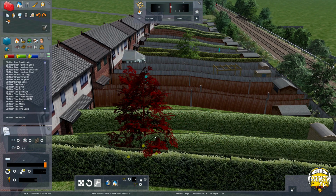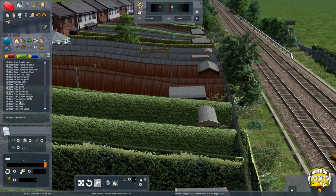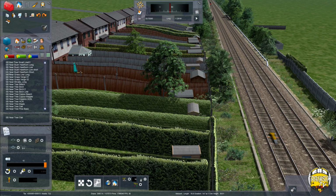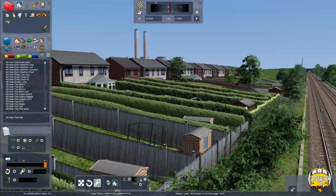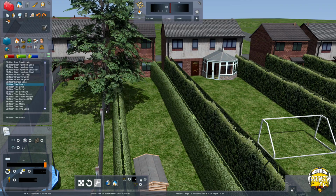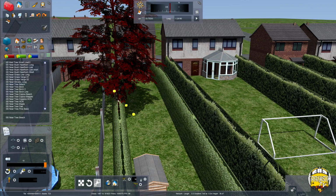They're not going to be perfectly in a line, are they, really? You know, in real life, you're not going to see the same trees in the same place in each garden. So put them at different points in the garden. And I'm putting them where these hedges are because it obviously gives a way for them to grow and stuff like that. And it also hides the trunks as much as anything.